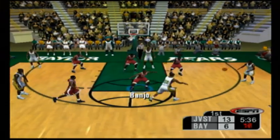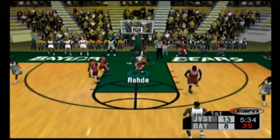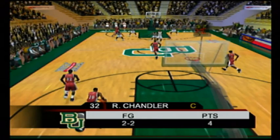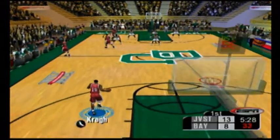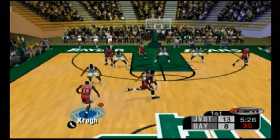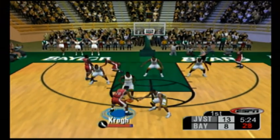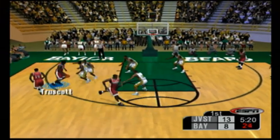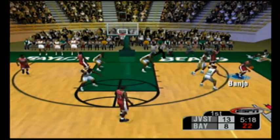Peters up top. Goodwin up top. Chandler powered it in. Oh, this kid has amazing ability. You can't teach that. The Cox take it up court. They're up by five. Truscott with it up top.